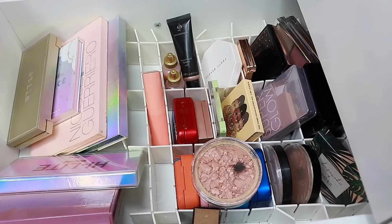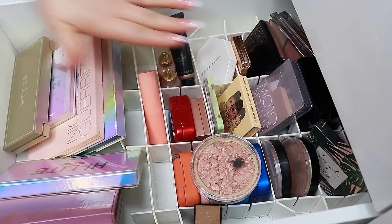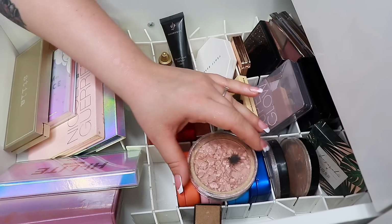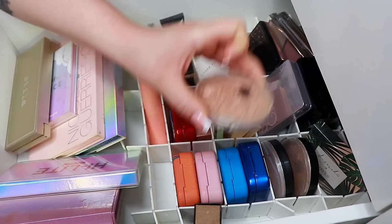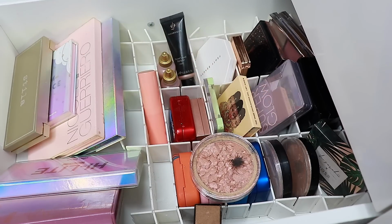So obviously this is not all the highlights because we have more in our Shop My Stash, but this is what it's looking like right now. And this one I just put on top here because I need to fix it. I need to repress it. I just haven't gotten to that.